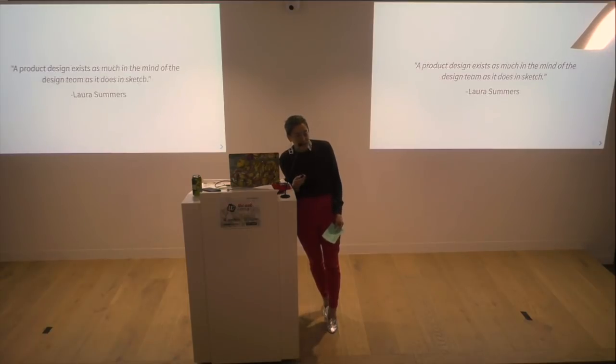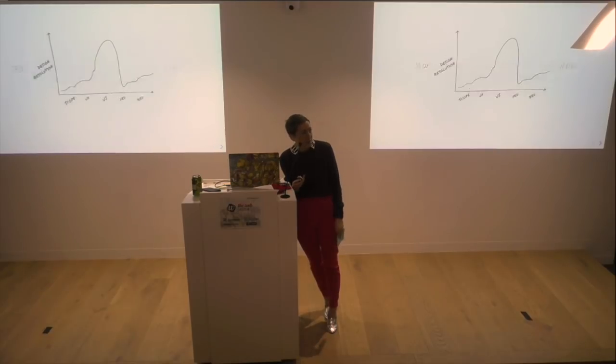I know, I'm quoting myself. But I'd argue that you could take this out to design as well, right? That a design exists as much in the mind of our collective design team as it does in a design artifact or in the design tooling like Sketch.